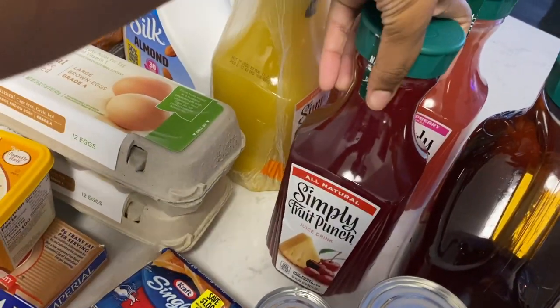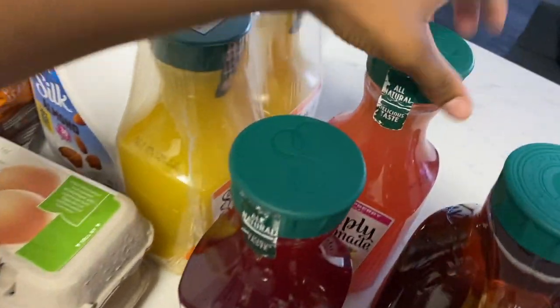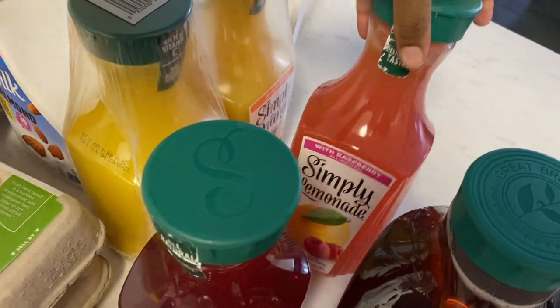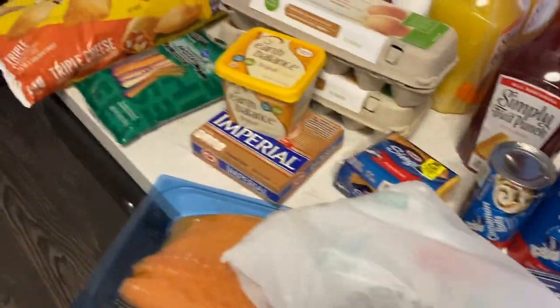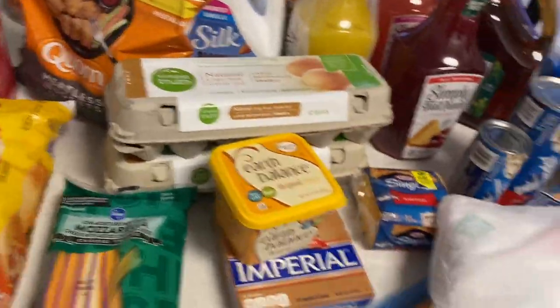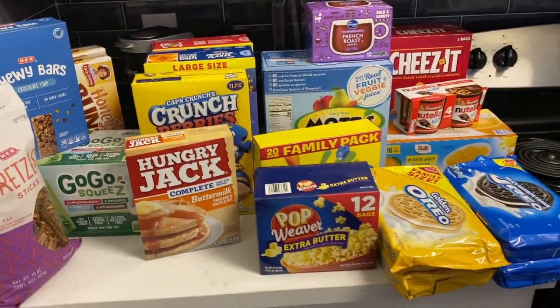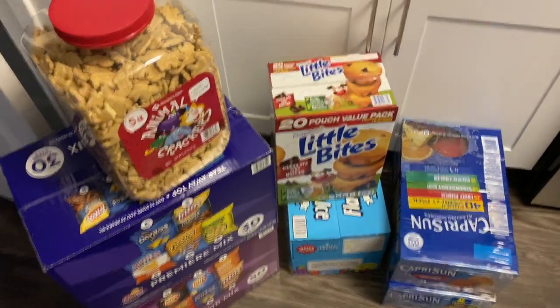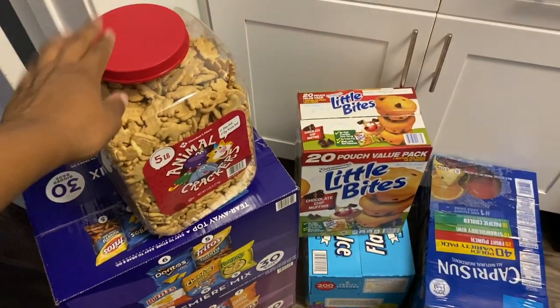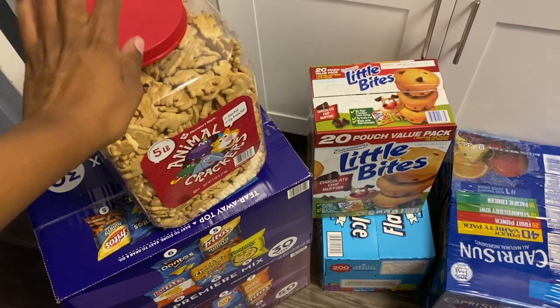And we love Simply drinks. So we have fruit punch. We have the raspberry with lemonade, we have orange juice, and then we have our tea. So yeah guys, this is the cold and the frozen items we have here. So last but not least, we have all of our snacks and just other items over here. So starting down here, we have animal crackers. I like to get this big thing of animal crackers. It'll last us a pretty long time.